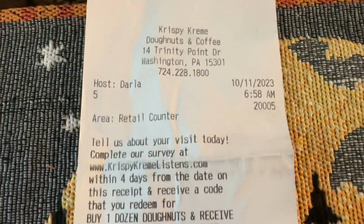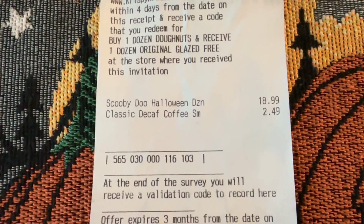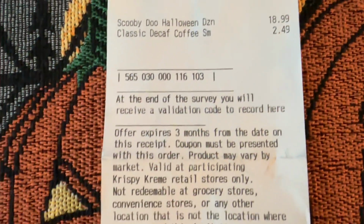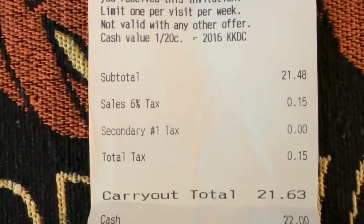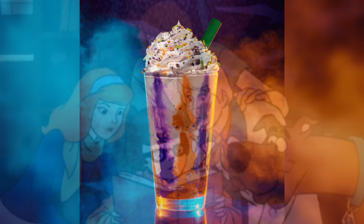Here is our receipt at Krispy Kreme. Scooby Doo dozen, $18.99. Bobby bought a coffee, $2.49. Grand total, $21.63. If the Krispy Kreme in your area sells ice cream, they have this limited time Scooby Shake.